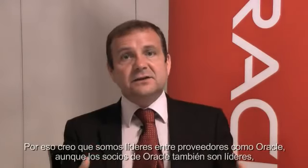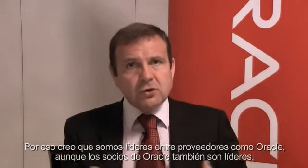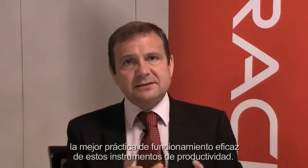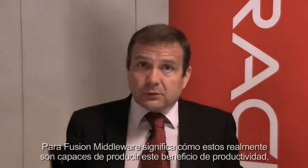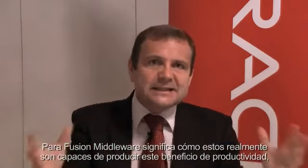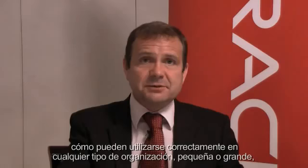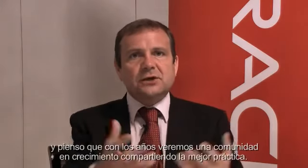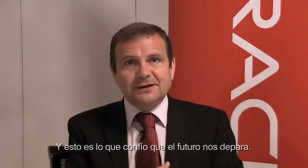And I think vendors such as Oracle, we're the leading one here, but also with Oracle's partners, have a lot to do and a duty to ensure that we share the best practice on how these productivity tools, effectively what Fusion Middleware is, can actually release that productivity benefit, and how they can be deployed properly in all types of organisation, from small to large. And I think over the years we'll see a growing community sharing that best practice. And that's what the future holds for me.